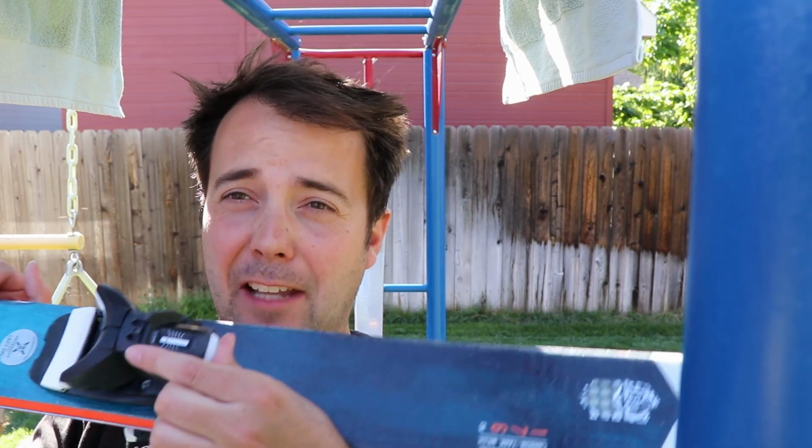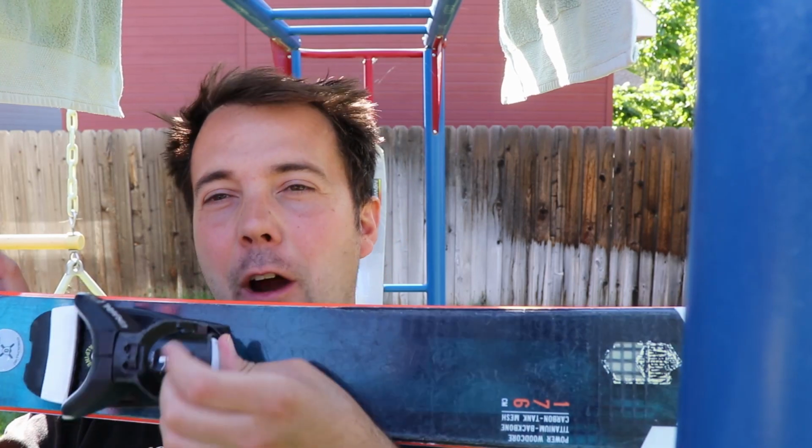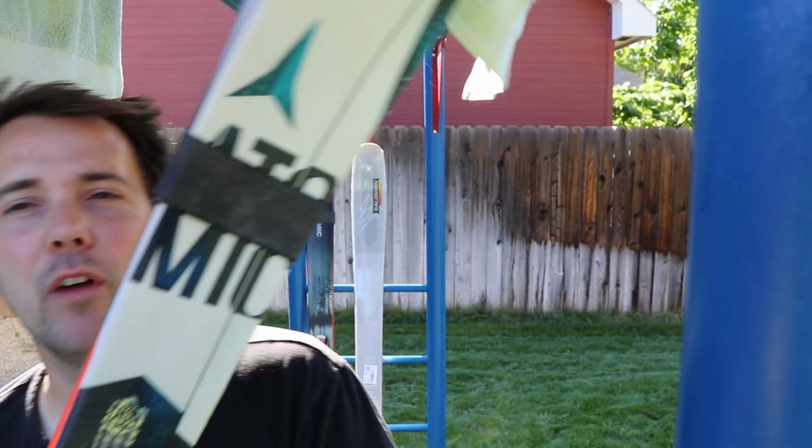It doesn't really matter. I have to guess where the DIN's at, and I have the DIN almost maxed out, so that's kind of easy math. Or I put them side by side to see where the number's at. But nice bindings. These were great skis.